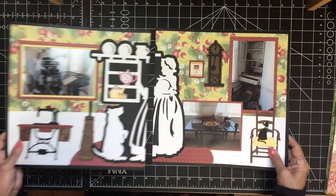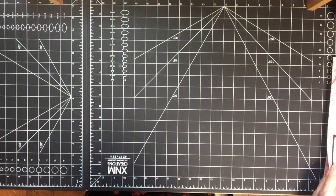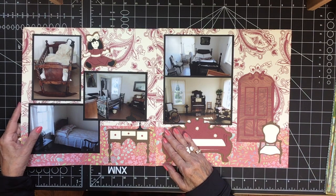Just fun. I scrapbook things most people wouldn't. I scrapbook flowers all the time because I love botanical gardens and I love flowers.